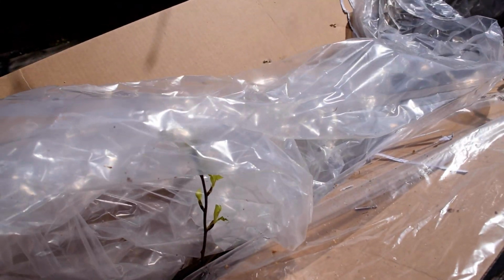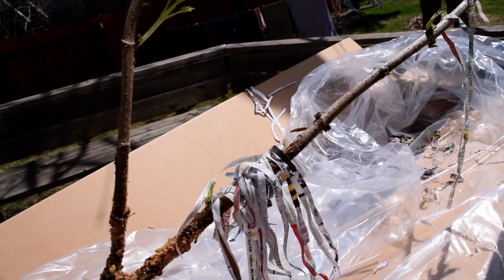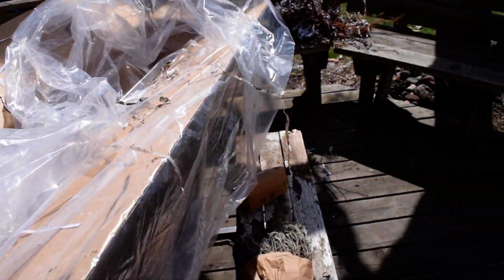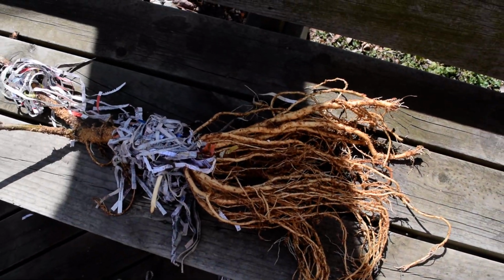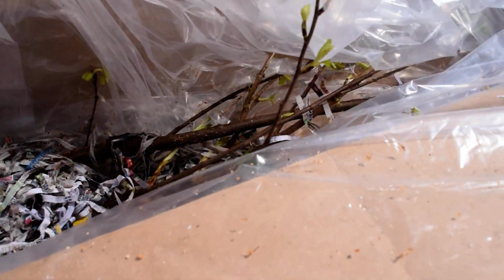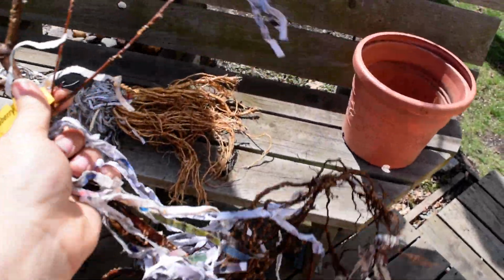I wonder if this is my chokeberry. Oh, yeah, this is one of my elderberries. God, look at that. Look at the roots on these things. Super well packed, in great shape. Alright, I guess we're almost done. So we have a Viking Black Chokeberry.